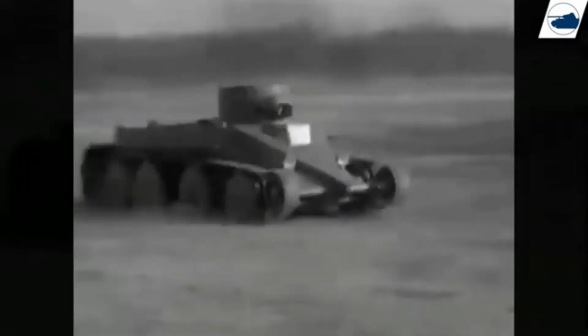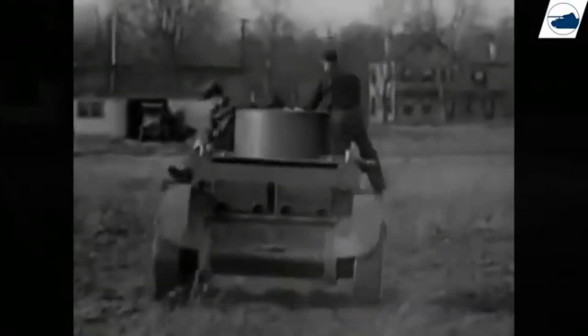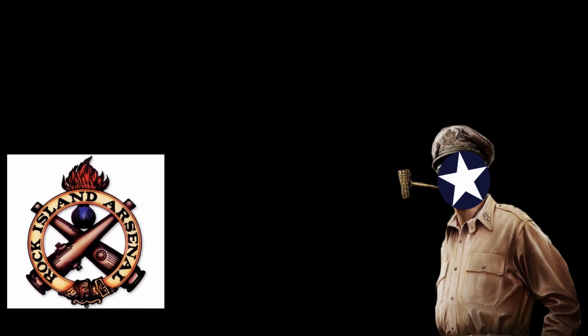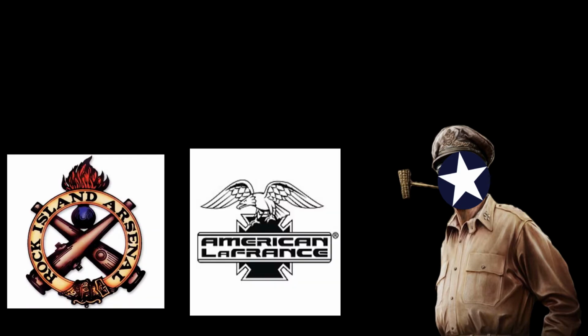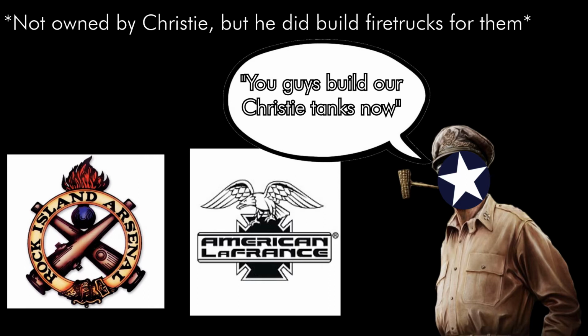This is probably a good time to mention, Christie had already sold the patents and rights to his designs to the US military. In fact, not only did they have the rights to every tank he had ever built, but also every tank he had yet to build. With this knowledge in mind, the solution to this financial conundrum was quite simple: ditch Christie. The military simply gave production contracts for more medium tank T3s to other companies, such as Rock Island Arsenal and American LaFrance, which is a fire truck manufacturing company previously owned by Christie. Oh, the irony.